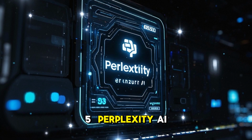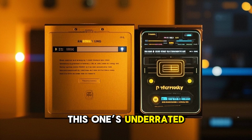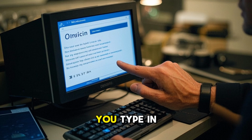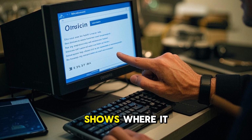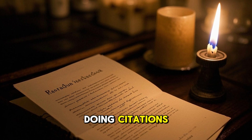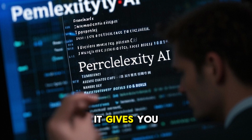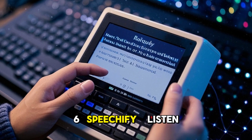5. Perplexity AI, the smartest search engine. This one's underrated. Perplexity AI is like Google on steroids. You type in a question and it not only gives you an answer, it also shows where it got the info from. Perfect for writing research papers or doing citations. Try searching, what are the main causes of climate change? It gives you cited, clear answers. Fast.